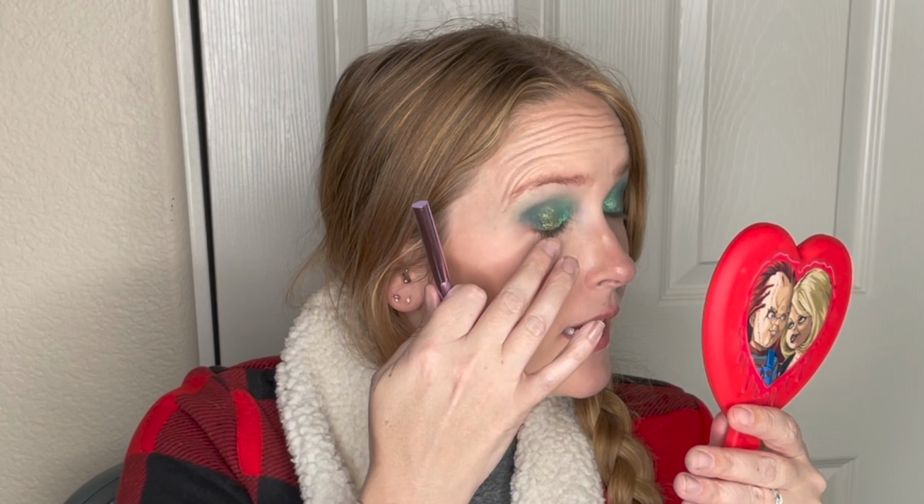I like how it's blending with the Jingle Bell color as well, the other sparkle shimmer. It's just really, really pretty. I really like it. I am a huge fan of greens. I know we keep talking about this, but I just love them so much. So it's always really exciting when I find a good one.